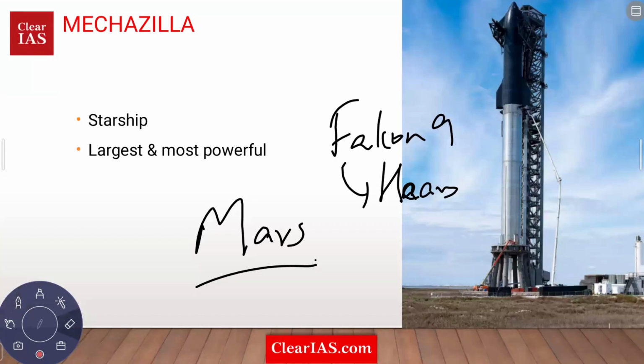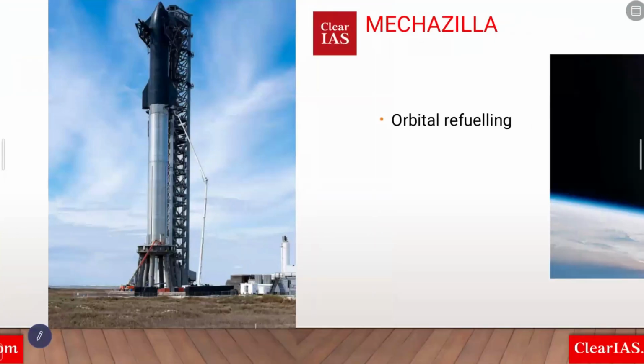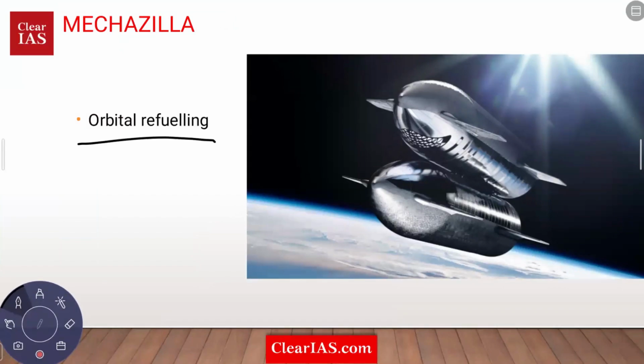And not just that, SpaceX is also planning to have orbital refueling of their rockets. Why? Because when we are going to Mars, for example, initially we launch our rocket, the rocket continues to orbit around the Earth, and using the gravity of the Earth, it will push it into the Mars orbit. That is happening right now. It will take some 6 months, something like that, to reach Mars.